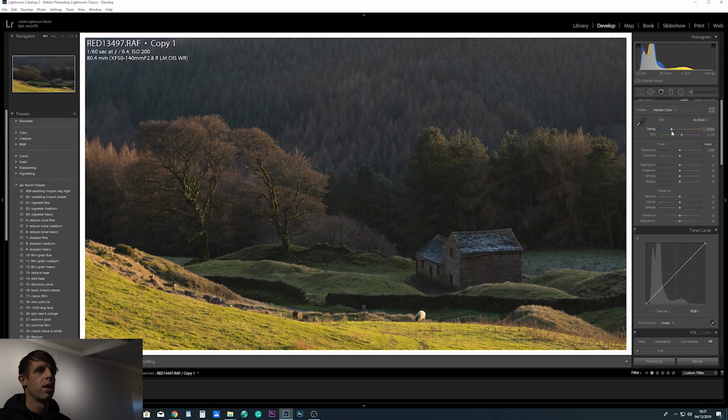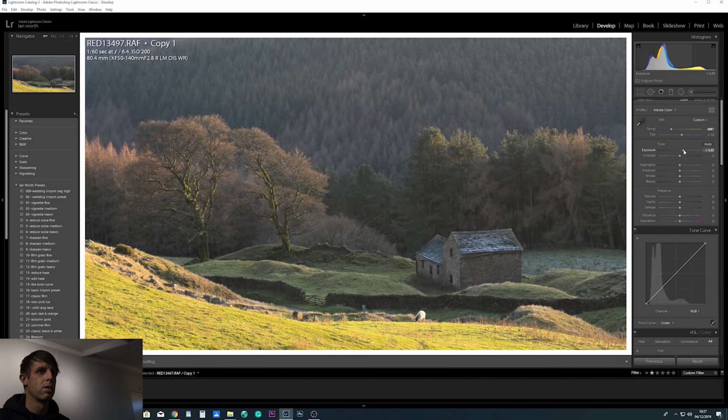So first off, we're going to make a little bit of an adjustment to the temperature. I'm just going to bring that down a fraction just to cool the shadows down a little bit. But we're going to make some more adjustments to the colour in a minute. We're going to boost the exposure quite a bit, and this is going to look horrible to start with, but that is going to be darkened in a second when we look at some of the other sliders. I'm going to boost the contrast to +13, somewhere around about there. And now I'm going to bring the highlights down a bit to around about -25.